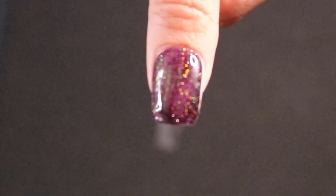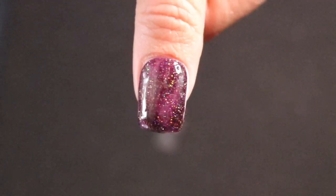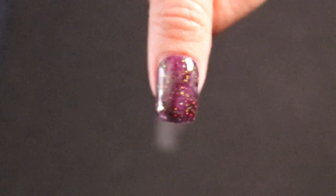And here is the final result after a top coat. I love the finish and the color literally looks like a constellation. It is so neat and so pretty.